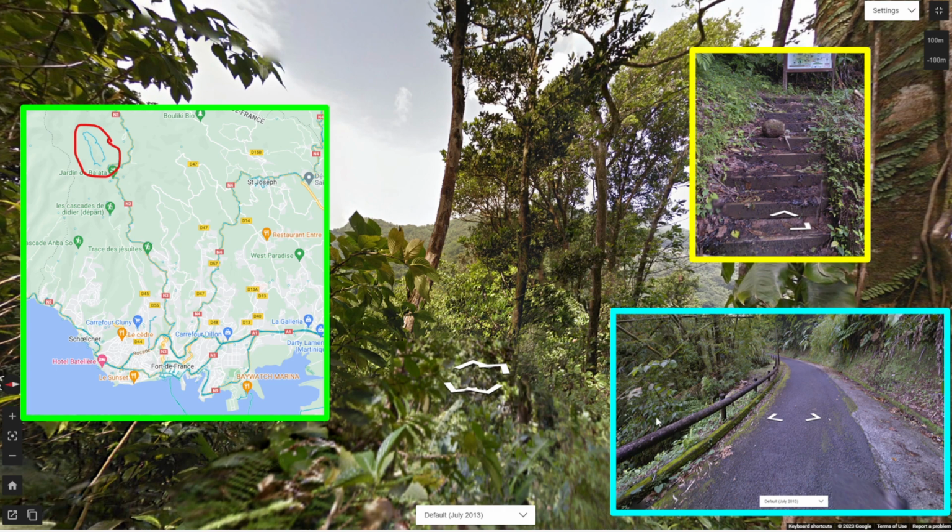You've also got hints of these French-like guardrails or wooden guardrails. And also you've got this footpath. And also you get this kind of dirt path throughout the forest as well.